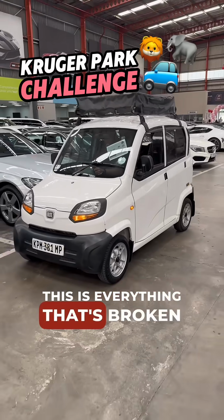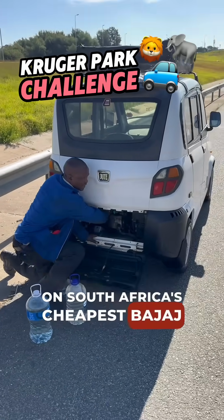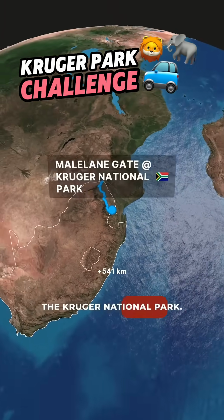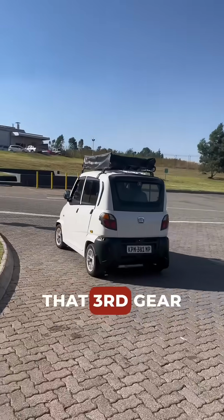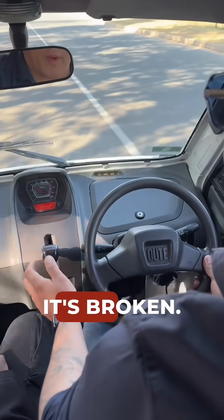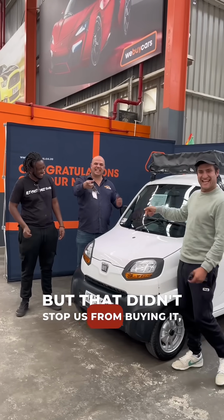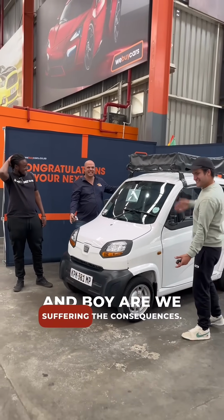This is everything that's broken on South Africa's cheapest Bajaj that we were challenged to drive across the entire length of the Kruger National Park. We found out on our test drive that third gear was completely broken. It's broken, the gearbox is... But that didn't stop us from buying it, and boy are we suffering the consequences.